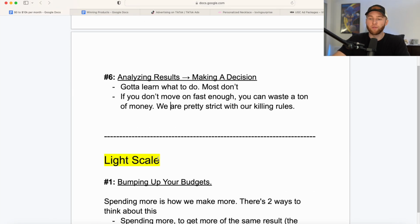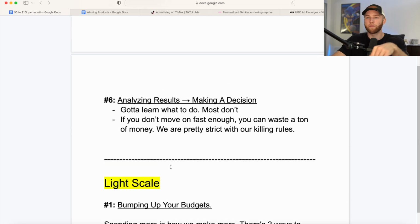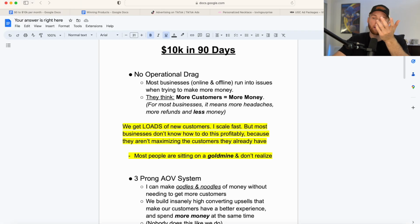Okay, and then light scale when things are working. I'm going to cover this here in a second. I want to first show you this other PDF that I haven't released publicly.